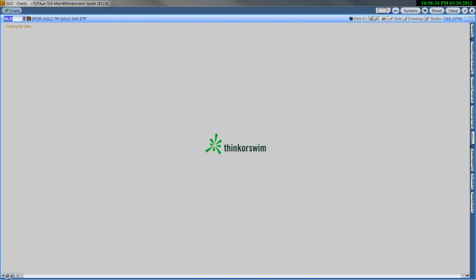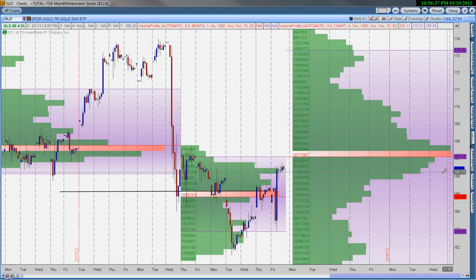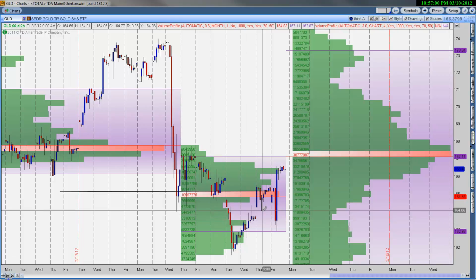However, we did have a trade on gold, and if you took it, it was worth a double. What we did was, at the lows, I gave two trading ideas. One was the 163 by 165 call spread expiring this past Friday. That ended up working, and you made $1.20 off of a $2 spread, so not too bad. And the other trade was buying the 164 by 165 call spread for 30 cents. That was also good for the full value of the spread, so you would have made 60 cents off of this trade, for a triple.